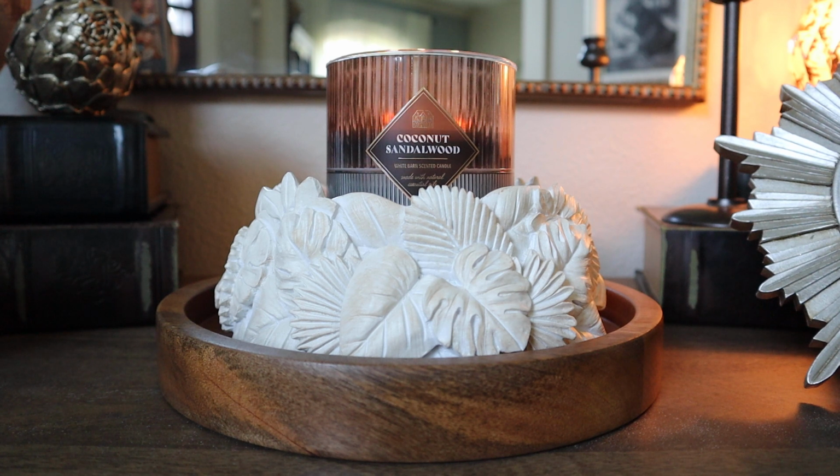I do know that when Stella and I were at the mall about a week and a half ago, we walked by our local Bath & Body Works store and they still had this one in stock.